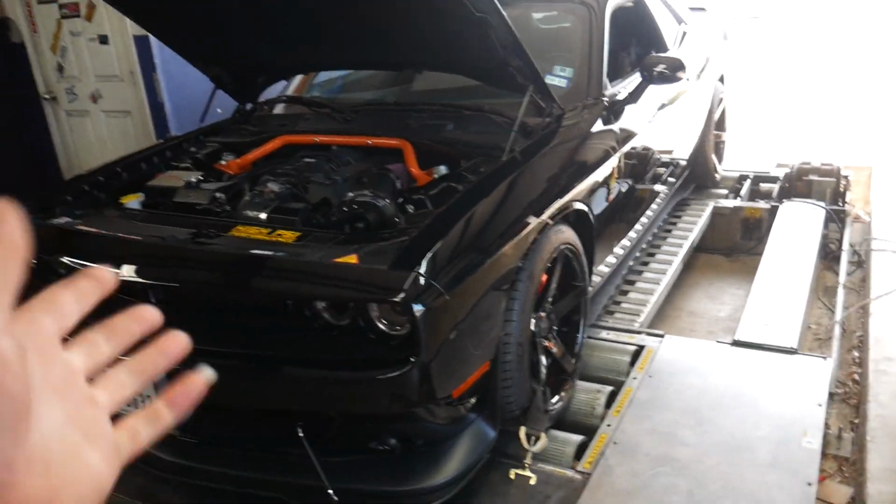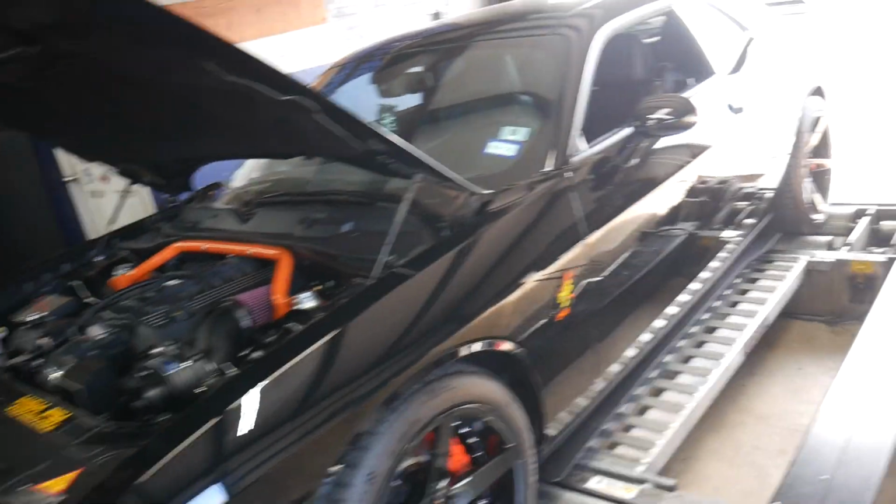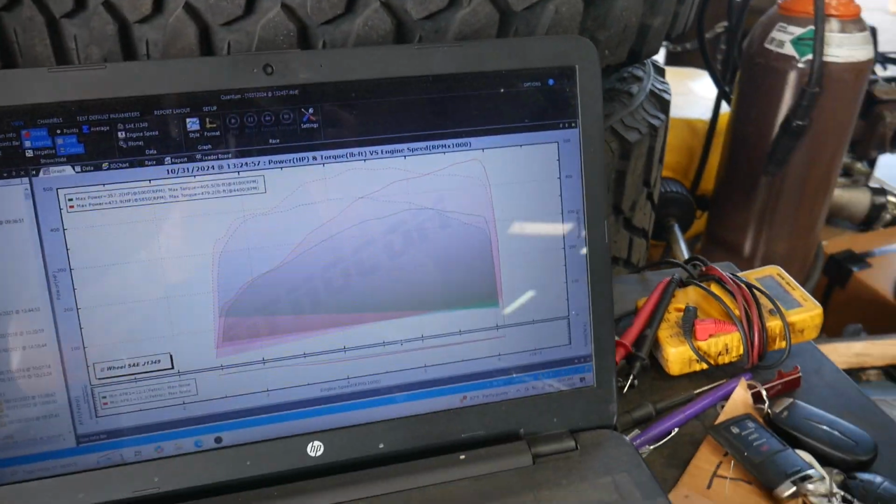So guys, that's going to wrap up our Challenger. Just gotta pull this thing off the rolls and take it for a test drive. Let me show you guys the before and afters.